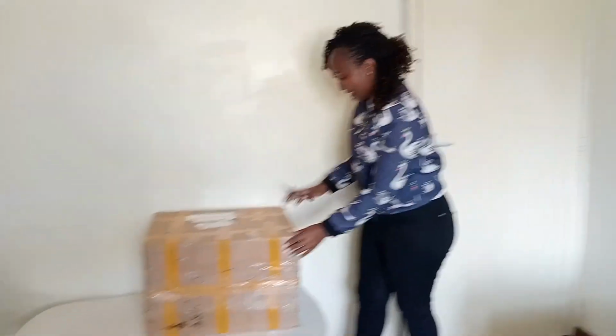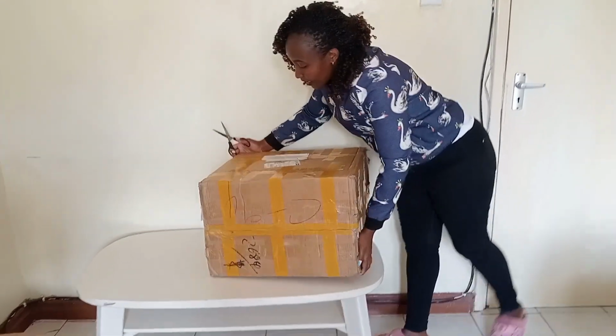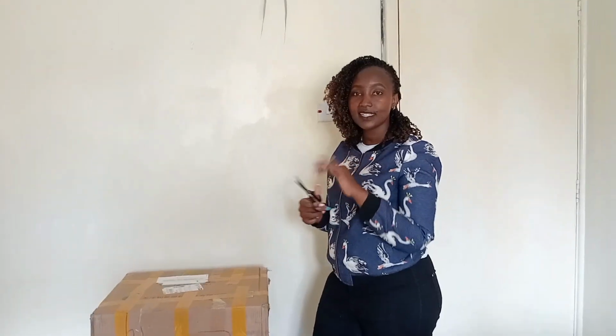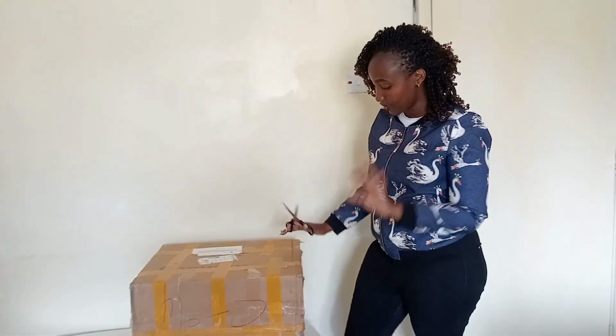Let's unbox box number 5. Yeah, let's see what is in here. It's not that heavy. Yeah, so this supplier is the same supplier who brought in the storage baskets and the wall hanging shelves. Yeah, so this is the same supplier.